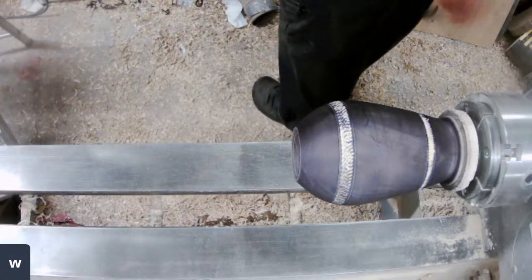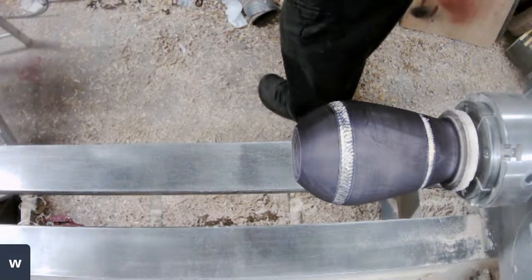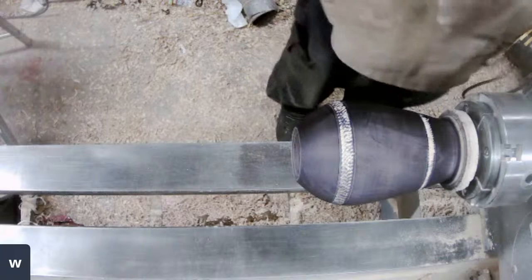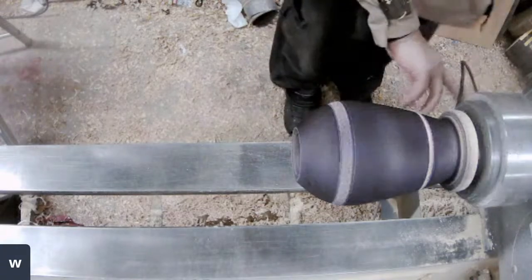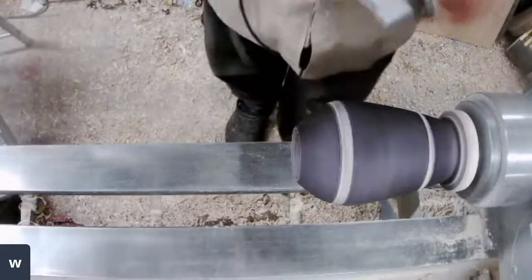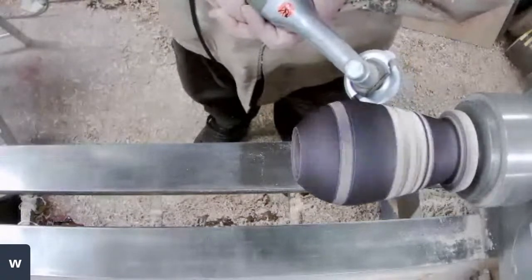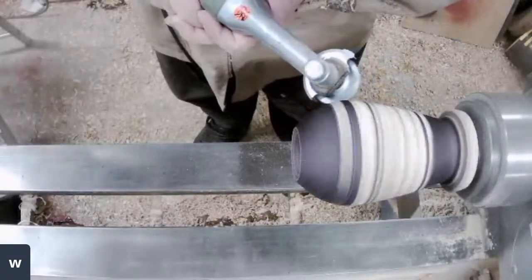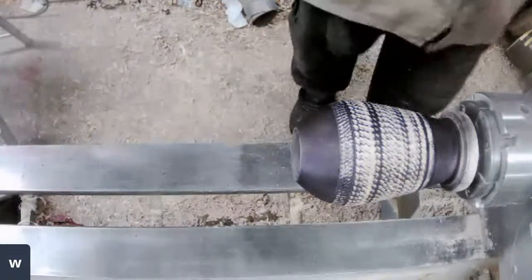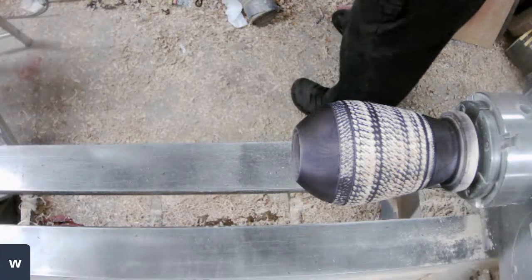Right, so I'll just do some texturing with the long neck grinder and the Arbortech blade on the center part of that. And I'm just going to sand back.